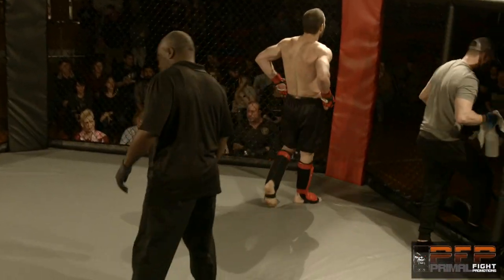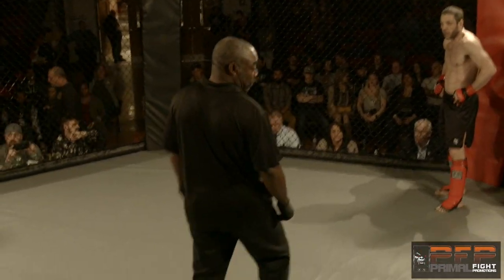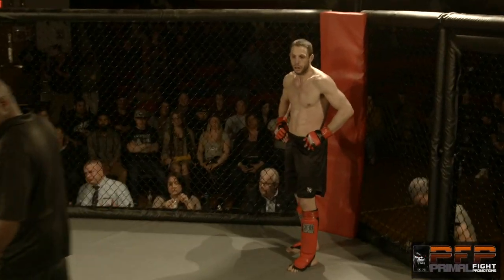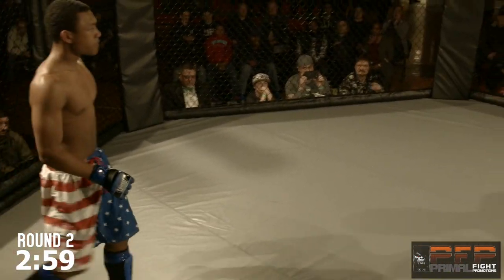Here we go to start the second round. Fighters are in their corner. Charles Lamantia in red and Seth Patterson in the blue corner. Charles is breathing a little heavy there. Well, I mean, it does take a lot of energy to pummel. Yeah. It's hard to throw another human when they don't want you to throw them.